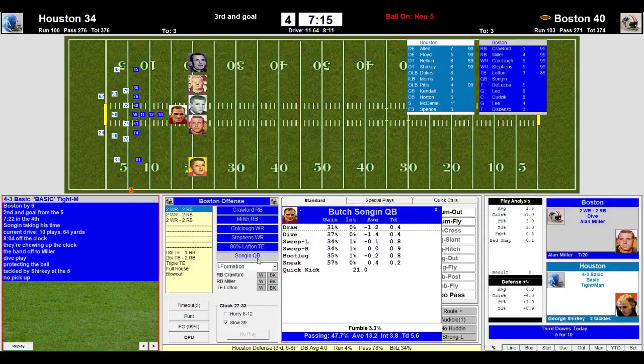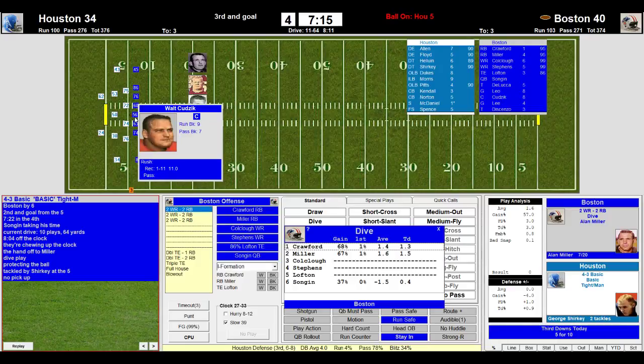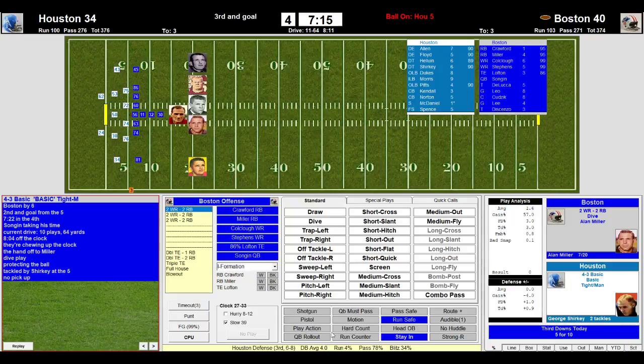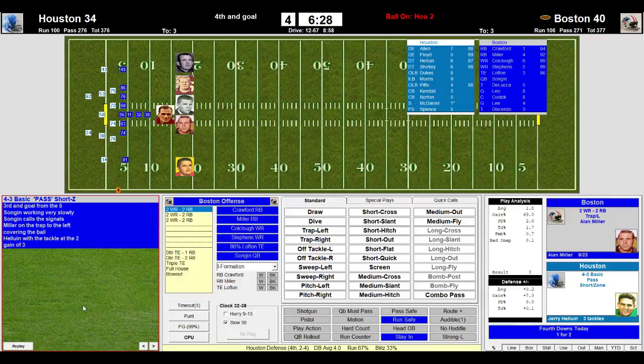Songin. We want to stay in bounds also. Well, we're going to go right at him. Actually, you know what? We might go trap left. Kudzik, 9 out of 10 run blocking. Charlie Leo, 9 out of 10 run blocking. Let's go trap left. Let's go run counter. Trap left. Miller. Trap left, Miller. He's got some daylight. Gain of 3. 4th and goal from the Houston 2.